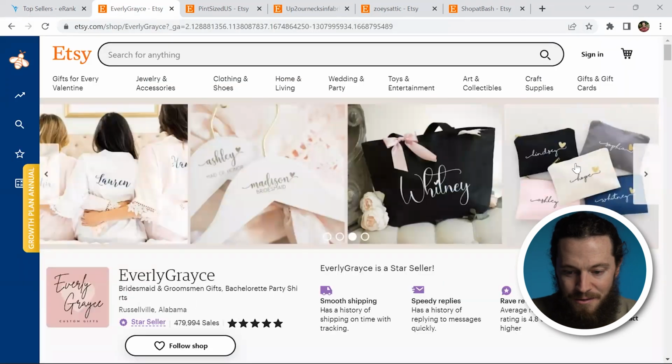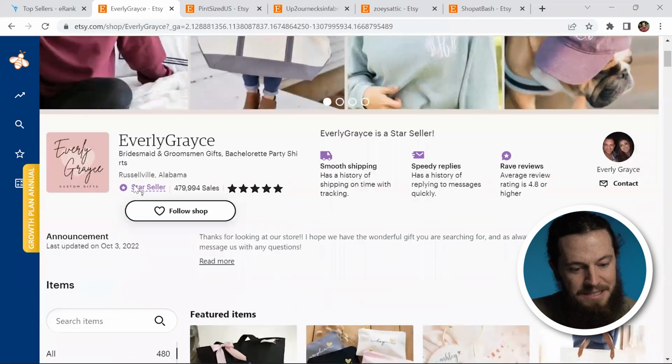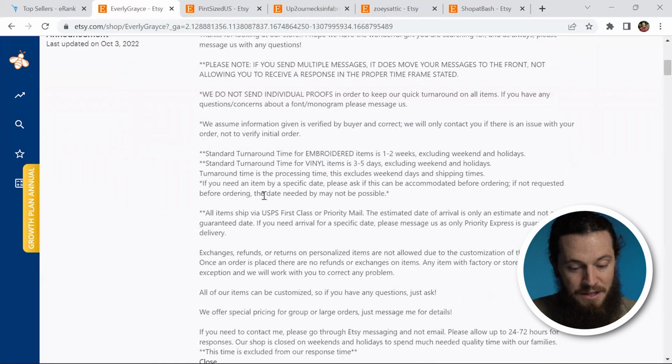They're making great use of their banners, so they're showcasing their top products. You know exactly what this store sells. In their title, they tell you exactly what it is, so they're doing bridesmaid and groomsmen gifts, bachelorette party shirts. Notice this top seller does have the star seller badge, and then in their announcement, they're also making great use of this. So they're including all of the necessary information a customer would need to know, including their turnaround time for the different products that they're selling.